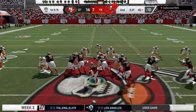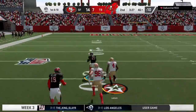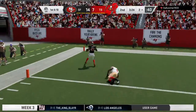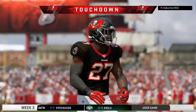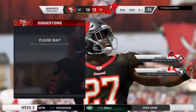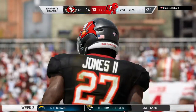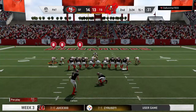Here's Jones, and he's free going down the left side. It's a foot race. Touchdown, Tampa Bay. Ronald Jones, his second touchdown of the game, his third on the year, as they are an extra point away now from tying this football game.